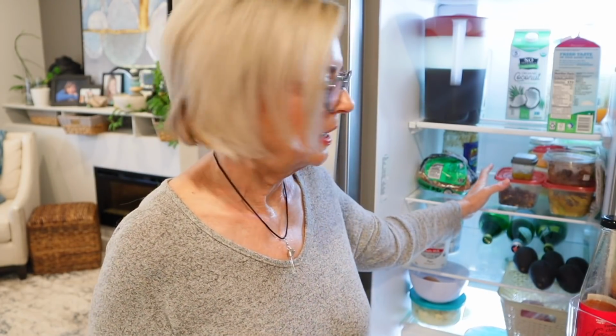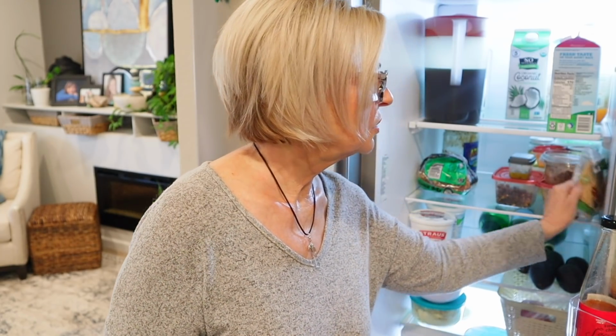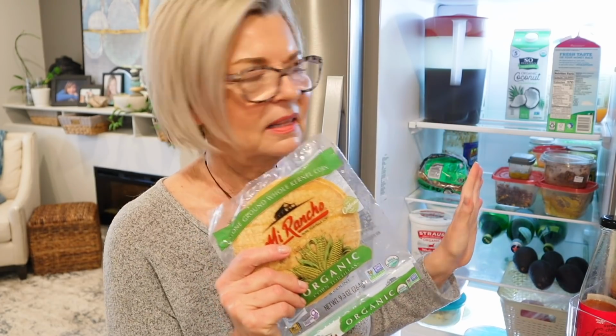Over here I have leftovers that I ate a few days ago that I'm going to make a new meal with. This was a little Mexican food treat. I get organic corn tortillas and I'll either make quesadillas or little tacos out of this and add avocado and salsa and other yummy stuff. It's a delicious meal.